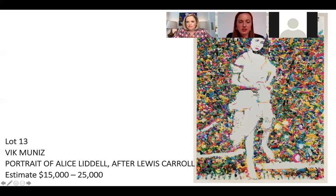and questioning, to an extent, visual representation. Muniz is an artist who shows up on the auction market with great frequency, and again, many different types of series. There's the chocolate series, diamond, pigment, puzzle. We have a couple of different Muniz photographs in our current sale. So there's really something for everyone.